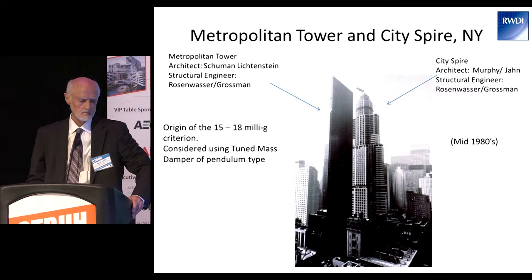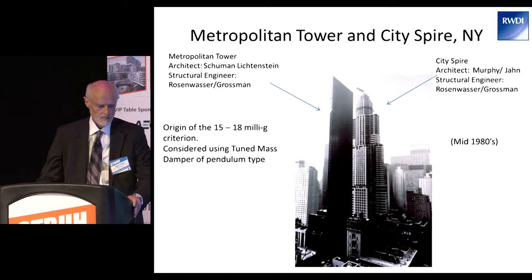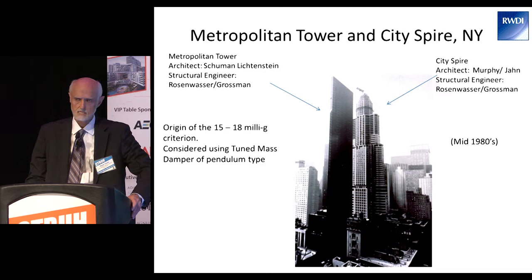And what we found was we were aiming, as these were residential buildings, to hit the 10-year return period acceleration peak of no more than 15 milli-g. Well, we found it couldn't be done without making the buildings horrendously expensive and impractical. But we could get down to about 18 or 19 milli-g thereabouts.